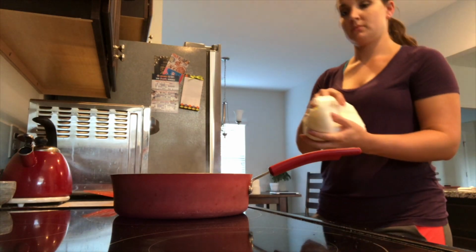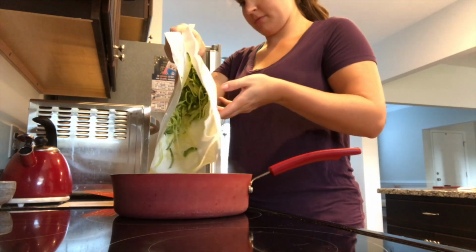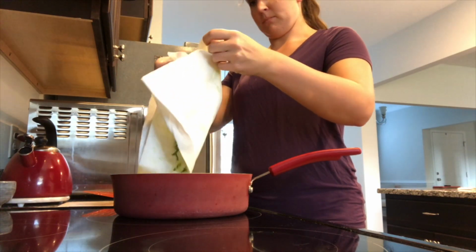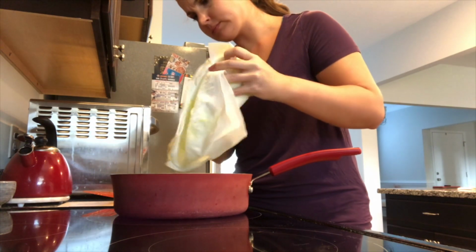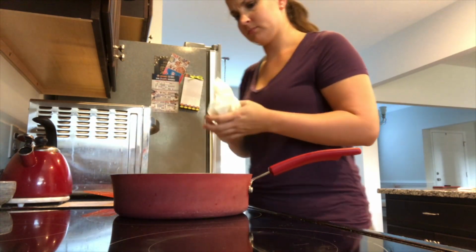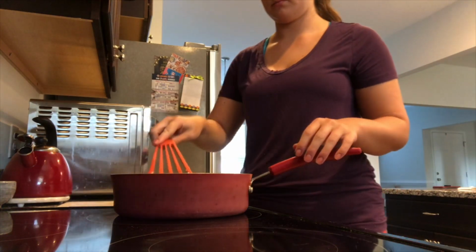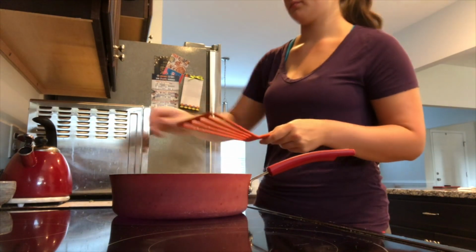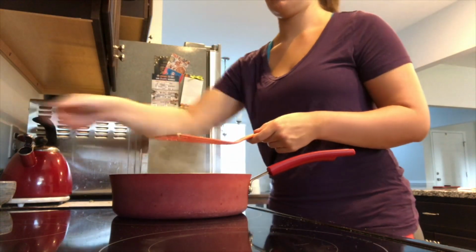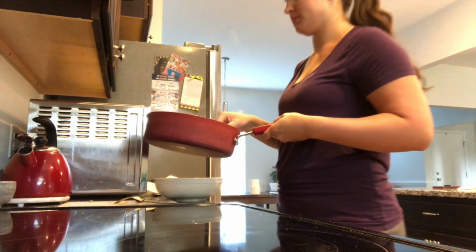All right, so once that looked pretty good, I dumped the zucchini noodles in so that they could get all nice and in the sauce and warm up as well, because you do not want to have cold zucchini noodles. That's no fun. I just put them in there for maybe 2 minutes total, just pretty much to warm them up. And here you can see I'm turning off the stove and getting everything put on the plates.